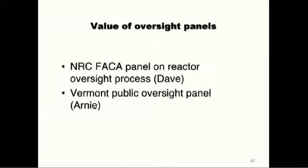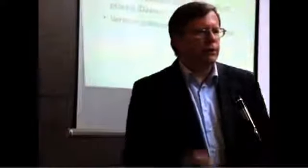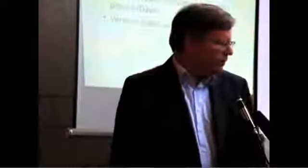About 12 years ago, the NRC appointed me to a Federal Advisory Committee Act panel. That's an advisory body legally chartered to look at specific activity. In this case, it was the reactor oversight process. There were a number of industry representatives, a number of NRC officials, a number of state officials on the panel, and there was a token NGO, a token member of the public serving on that panel to look at how the NRC's pilot reactor oversight process was working.